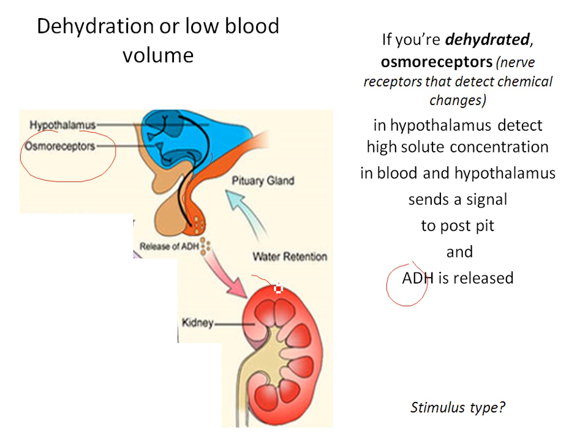Now, that type of stimulus, we have 3 main types of stimuli that will control how a hormone is released. And this one would be humoral. Again, humoral means that something in the blood is being monitored. In this case, we're looking at how concentrated the blood is. It's not a specific substance like calcium or glucose, but it's still a humoral type stimulus.